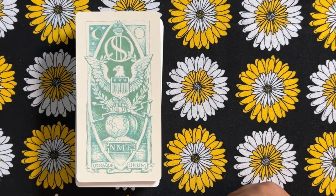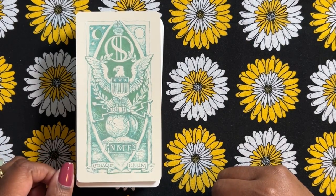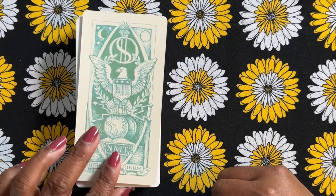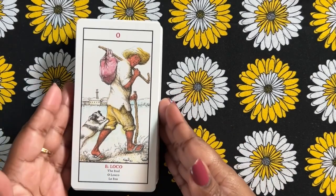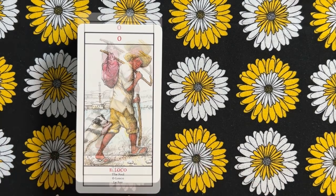It's like a barcode, an eagle, some wheat, a laurel leaf, a world, NMT. I'm not sure what that stands for. Sun and moon. I don't know if it said in the guidebook what these backs are about, but I don't remember seeing it. I'll have to take a closer look later. All right, let's get started.